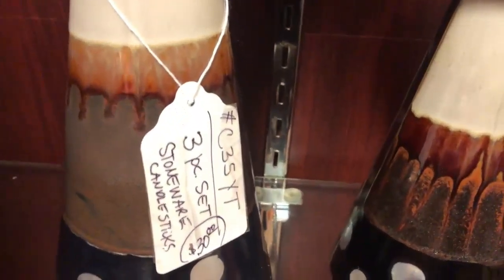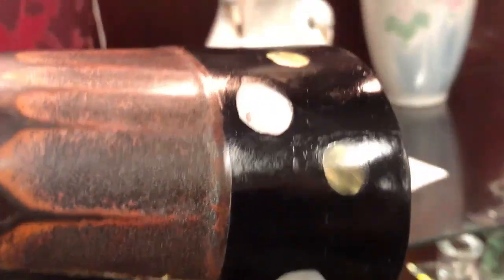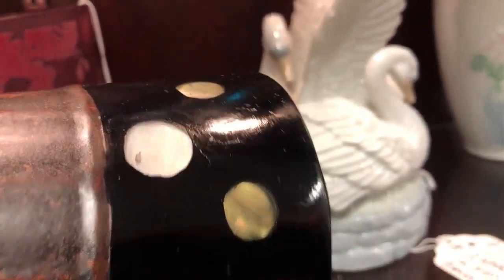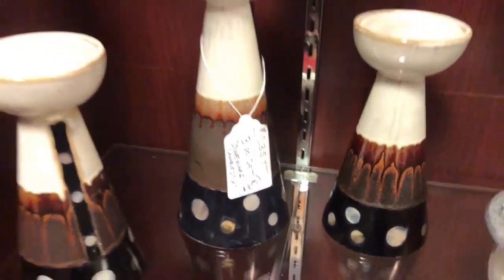I've got three pieces labeled for $30. Let me pull one out. Won't keep it in the light. It's got some kind of shell, mother of pearl or something inside this ceramic. They're contemporary, but they look cool, right?